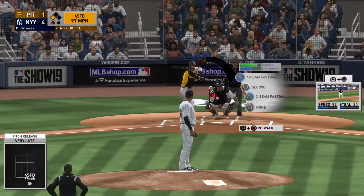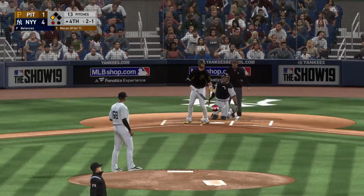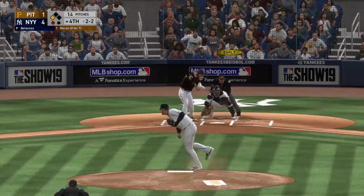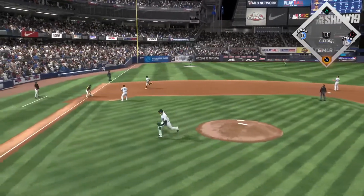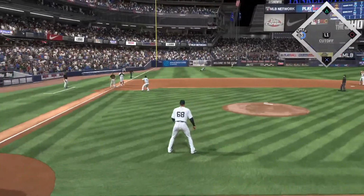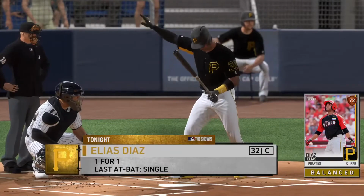Hit the target, but this is low. 2-1. Ball, even at 2-2. Swung on and hit in the air to left. Stanton has a read on it, and he brings it in for the second out of the inning. And he'll think better of trying to score as he holds at third with 2 away now.